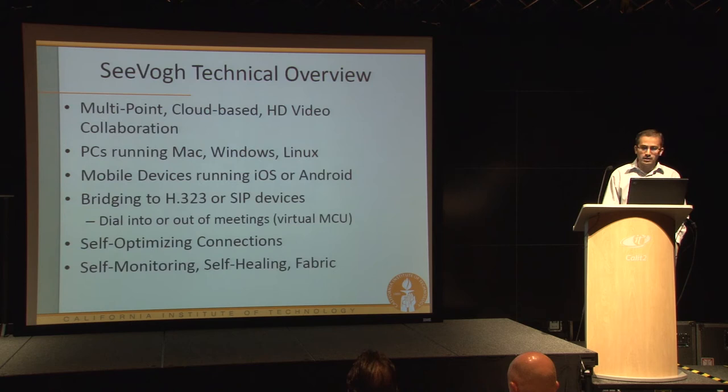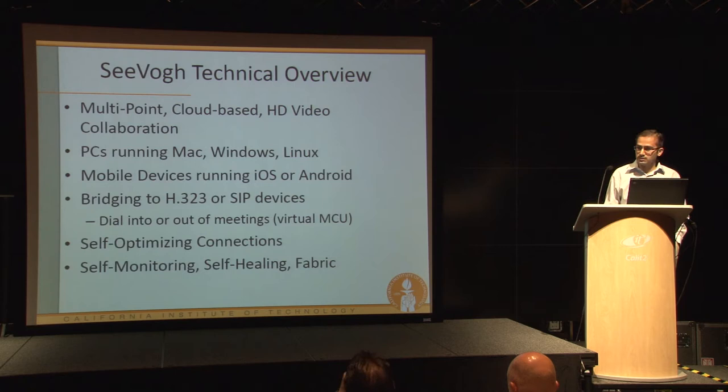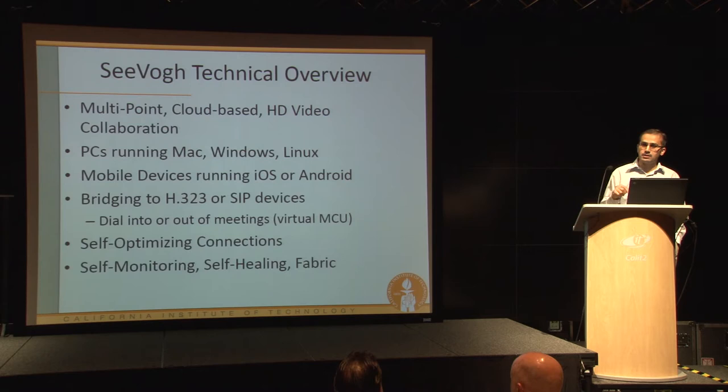This is the technical overview of the new SeeVogh, which is based on EVO. It has multi-point capability. It is cloud-based. It supports high-def video. You can run it on Android, Mac, Windows, and Linux. It's under development on Apple iOS as well, and right now it's in the process of going into the Apple App Store. From a meeting, you can dial out to an H.323-based client, for example Polycom. And now there's a capability where a Polycom can dial into the meeting as well.